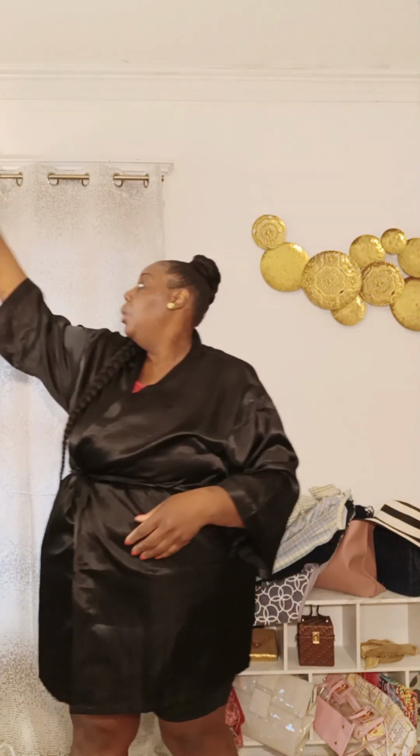I got this hat. It's beautiful. It was $3. Cute. It's going to look beautiful with all the summer dresses, all the summer gowns, all the summer pants, the linens. It's going to look very, very cute with all of that.